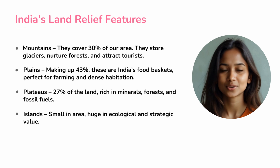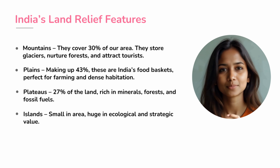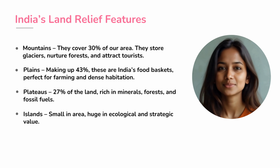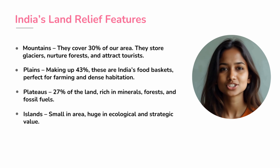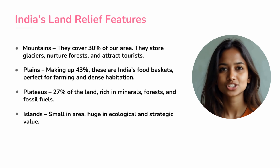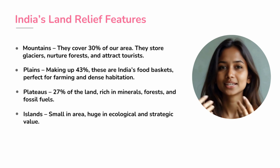Now, let's look at how land varies across India. We've got 4 major types of landforms. Mountains, they cover 30% of our area. They store glaciers, nurture forests, and attract tourists. Plains making up 43%. These are India's food baskets, perfect for farming and dense habitation. Plateaus, 27% of the land, rich in minerals, forests, and fossil fuels. Islands, small in area, huge in ecological and strategic value. Isn't it fascinating how nature shapes opportunity?